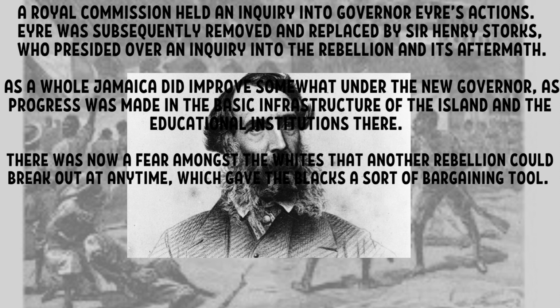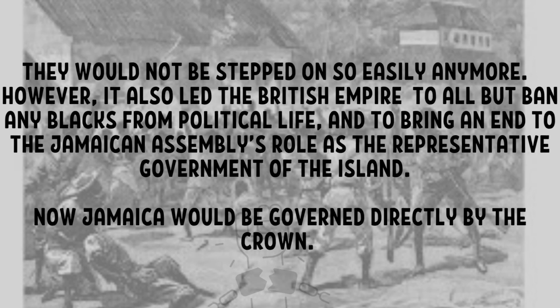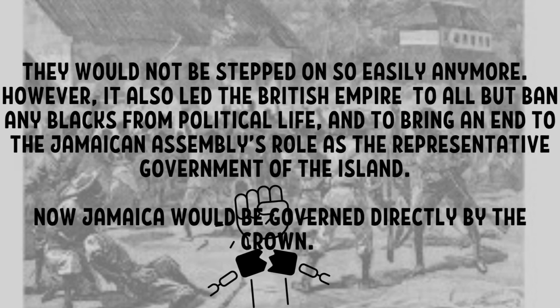As a whole, Jamaica did improve somewhat under the new governor, as progress was made in the basic infrastructure of the island and the educational institutions there. There was now a fear amongst the whites that another rebellion could break out at any time, which gave the blacks a sort of bargaining tool. They would not be stepped on so easily anymore.